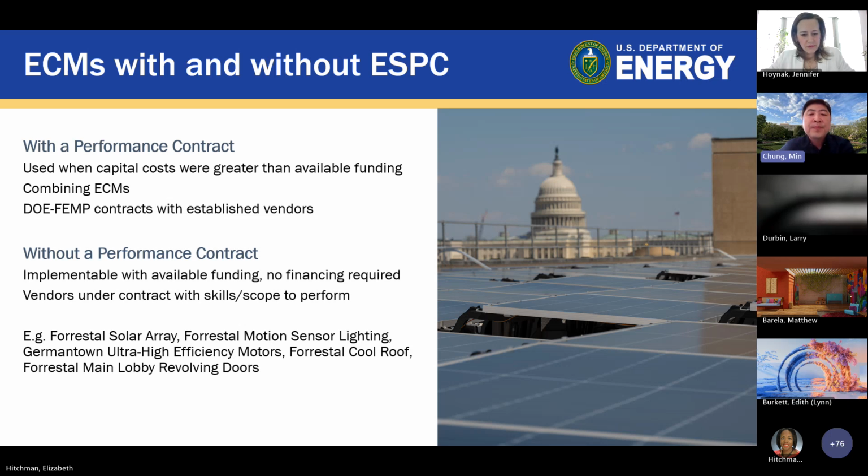Some examples of projects that we have done in our headquarters buildings without a performance contract include the Forrestal Solar Array. The Forrestal Solar Array, we have installed on the north building roof. And these are not really energy savings per se, but more of a marketing effort, because we are in a headquarters building in the DC area and we're the Department of Energy. So we wanted to show the world that the Department of Energy is promoting renewable energies, so that we can showcase that to other people.